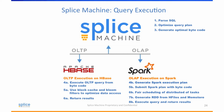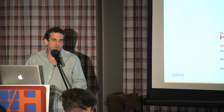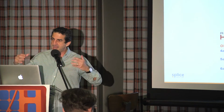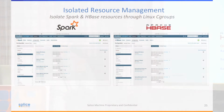If it's a large result set that is expected, perhaps a 20-way join, aggregating with functions, grouping and sorting, that will get sent to Spark workers, and they will break that up into batches and use the fair scheduler to optimize and parallelize that process. So it's very clean, it's under the covers, and it allows you to use the right engine for the right computation. And as I mentioned earlier, we do support pretty granular resource management.